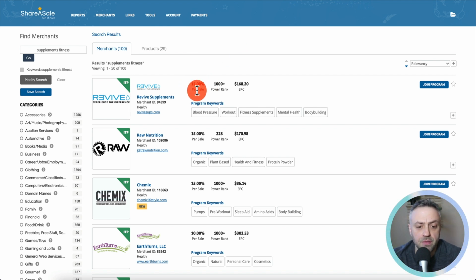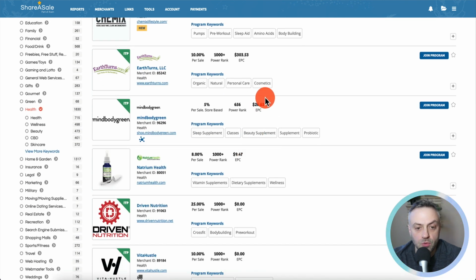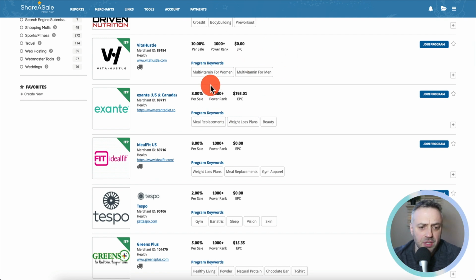If you take a look, you're getting 15% per sale. There's a power rank here, and 1,000 means it's not a very high power rank, right? This is better, 28. And we have an EPC, which is earnings per click, which is an average amount of money that people are making per every single click, according to ShareASale, right? 168, 170, 36, 303, 26, there's 10%, and you guys can pick it, right? Because a lot of these numbers are fairly similar, right? Obviously, this has no EPC. You might want to skip that.